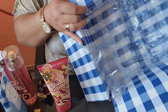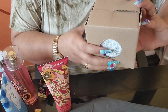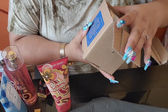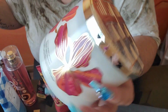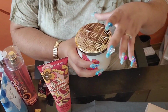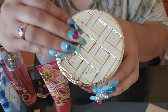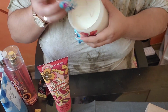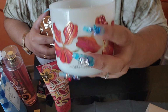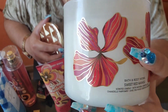And then last item in the box, I got another candle. I forget what kind of candle I got, so let's see. Okay. Sweet red mango. I love mango. I have never smelled this one though. Ooh, this is pretty. Love it. Yeah, that smells good. Smells very good. The packaging is really pretty too.